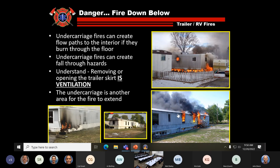And then maybe see if we can get conversion under there with the fog nozzle, just like we talk about with attic fires a little bit, trying to get conversion in there through the undercarriage without ripping open all the skirting around it and providing the oxygen it needs to just continue to burn and deteriorate the structural members above the crews operating in.